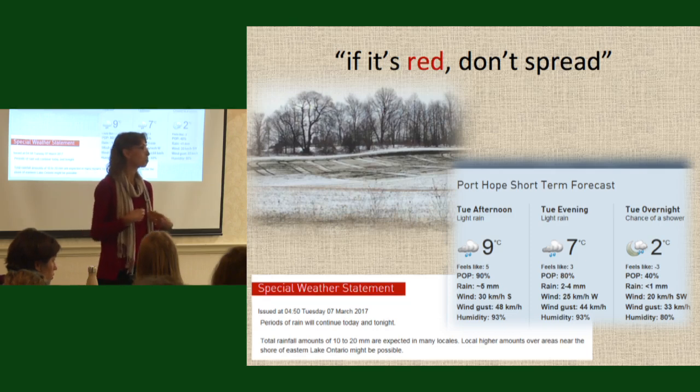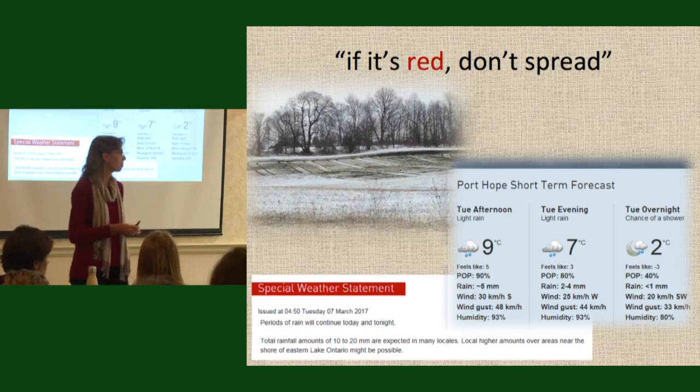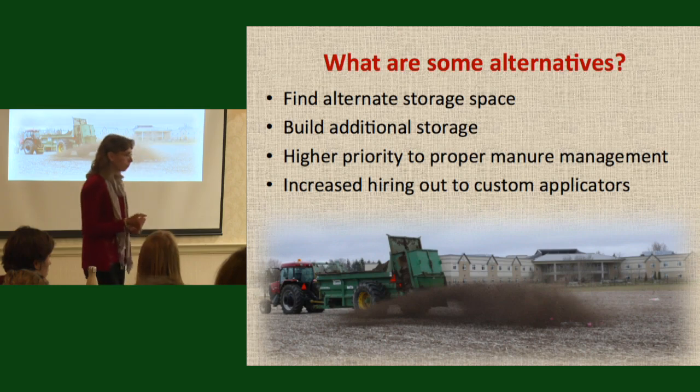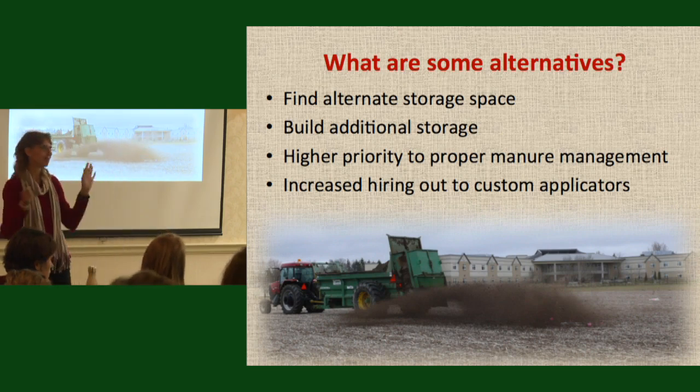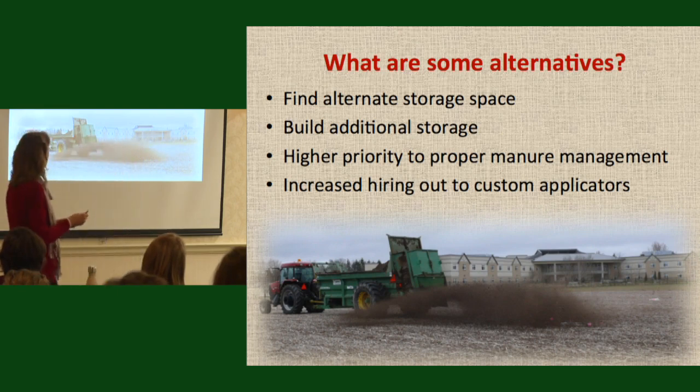And it bothers me, and I understand why people do it. Can you imagine what the neighbors that don't understand manure application think? So what are some of the alternatives? And you know all of these. I'm sure you talk to your clients about these all the time.